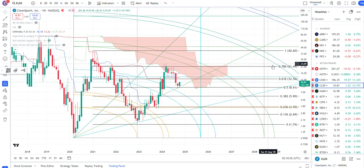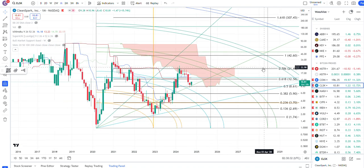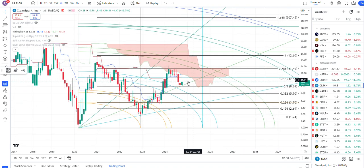But going back to CleanSpark, 0.786 is going to be a very important level. If you break above that, man, it just kind of goes crazy, right? Have we been able to do that? No. We had to cool down because we just went through multiple Fib levels, and we just had to kind of backtest some of the lower Fib levels, and again, angle over here, flip it from resistance to support before going up higher.